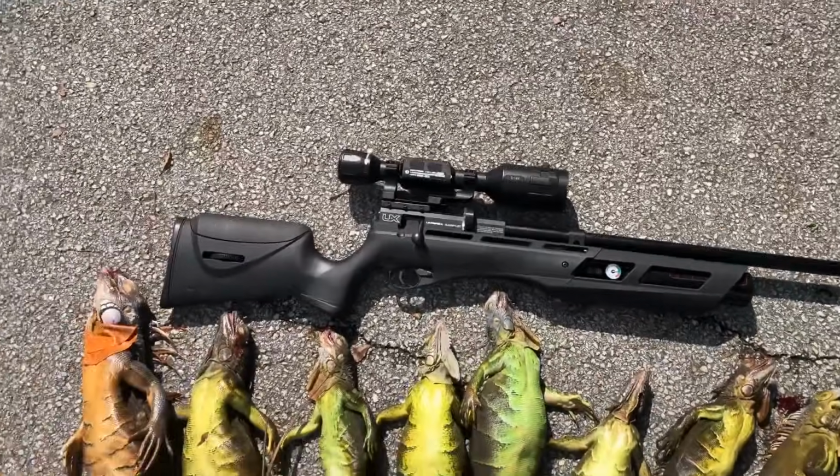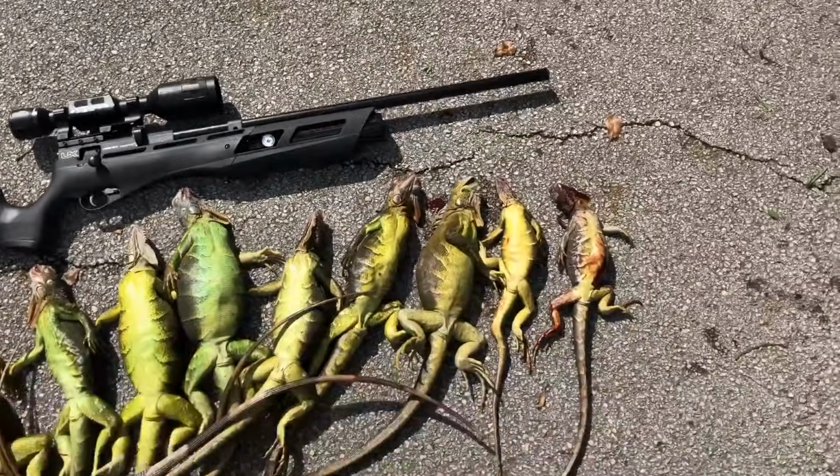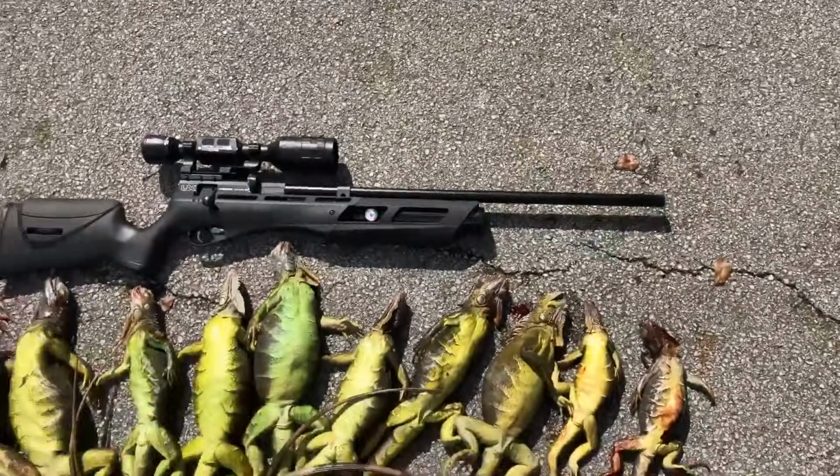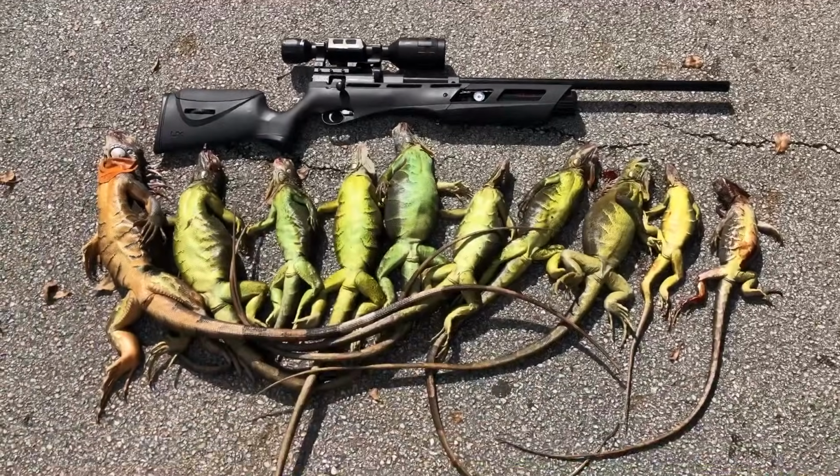This thing is really nice to use. It's quiet, it's accurate, it's really powerful, guys, and I just love it. The only downside, it's a little bit heavy, but you know what? We're gonna get really strong, guys.